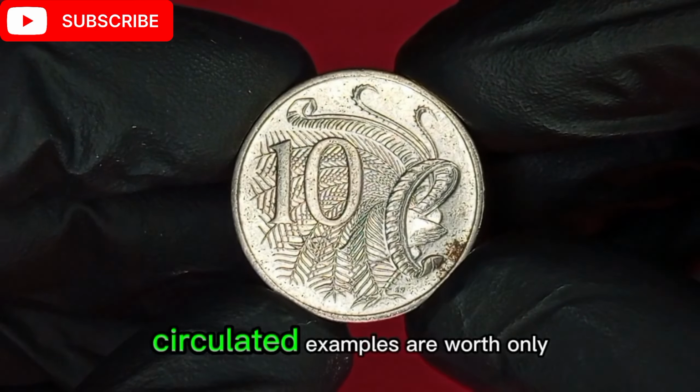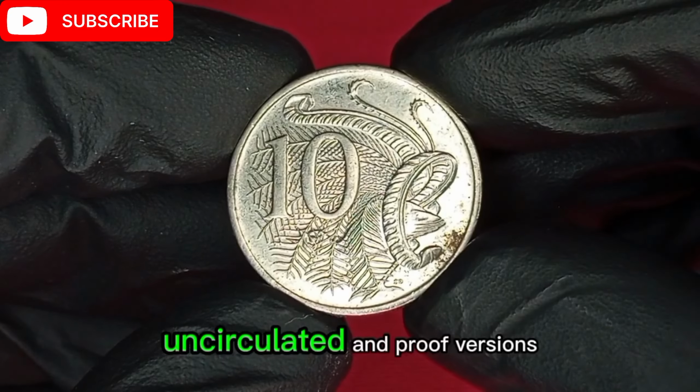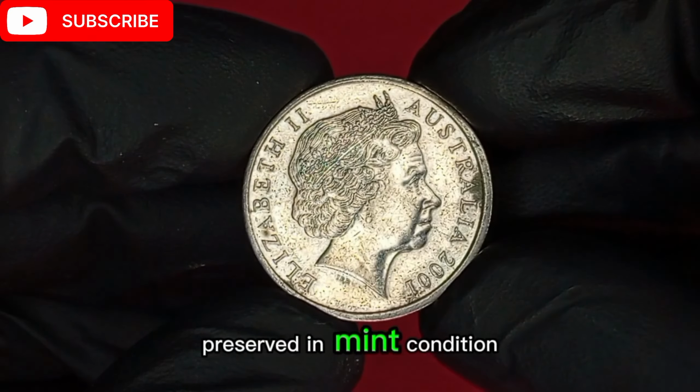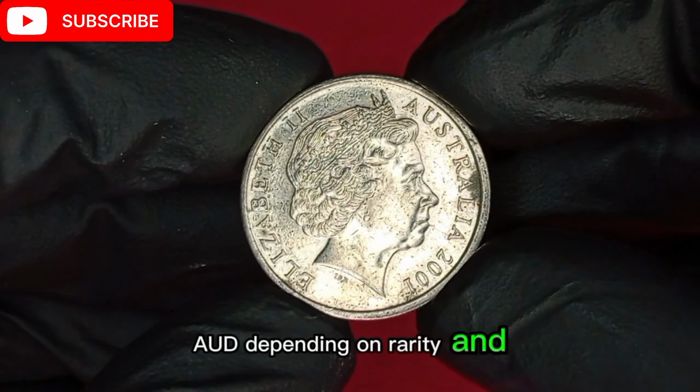While most circulated examples are worth only their face value, the real excitement begins when we consider uncirculated and proof versions. High-grade coins that have been preserved in mint condition can be worth several dollars, even $10 or $25, depending on rarity and eye appeal.